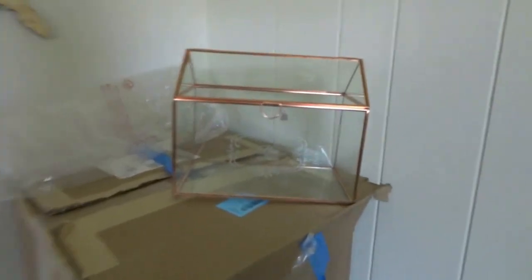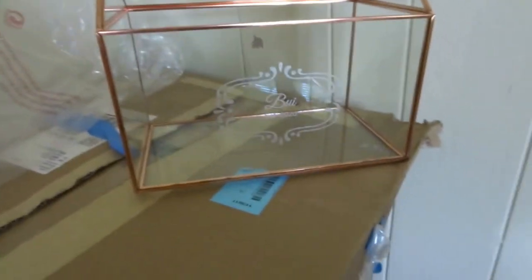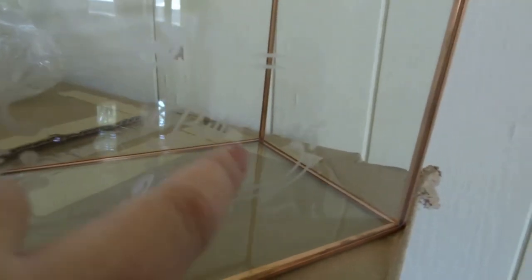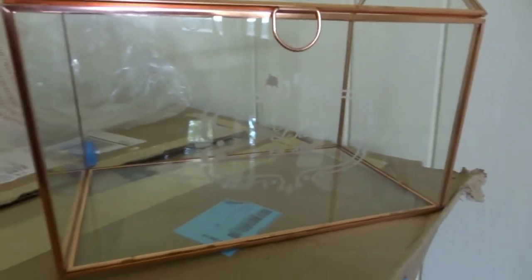This next one is such a bummer because it's something with our old date on it that I'm now going to have to replace. Let me see if I can take it out for you. So this was going to be our card box. We were just gonna have it open and people could put cards in there or around it on our gift table. And it says, boy, it's hard to see with the glare, but it says "established 2020," which now obviously is no longer the case.